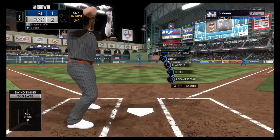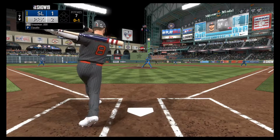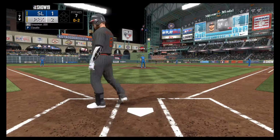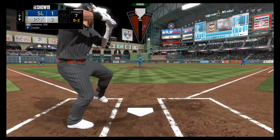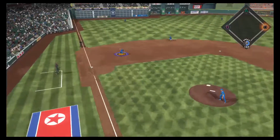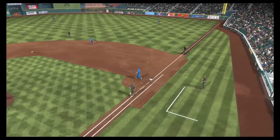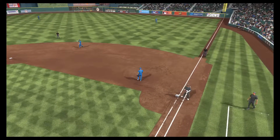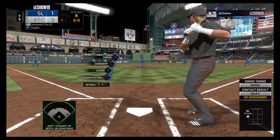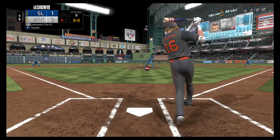Just a tick behind for a strike. This one's down to third. Moustakas has it. And that's out number one. Digging in at the plate is Travis Jankowski. He's 2 for 3 and looking for more here.